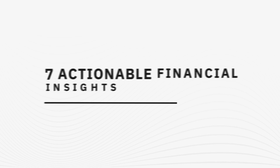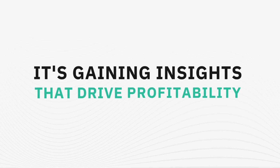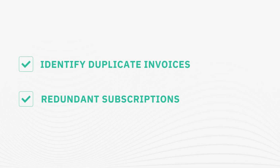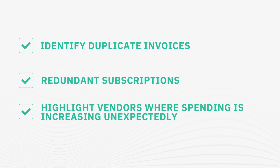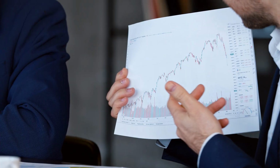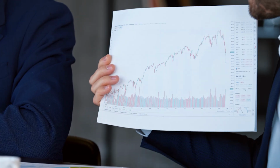Strategy 7, actionable financial insights. The ultimate goal of modern expense management isn't just tracking, it's gaining insights that drive profitability. Today's expense platforms include powerful analytics that identify patterns and opportunities you might miss. They can identify duplicate invoices or redundant subscriptions across departments, highlight vendors where spending is increasing unexpectedly, or identify opportunities to consolidate purchases for better terms. For business owners, these insights can translate directly to bottom-line improvements.